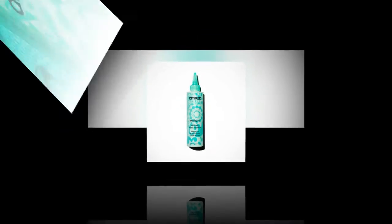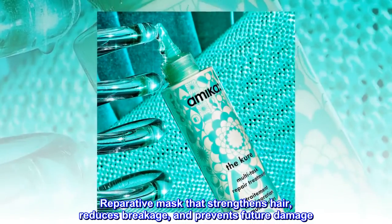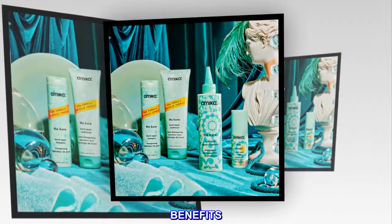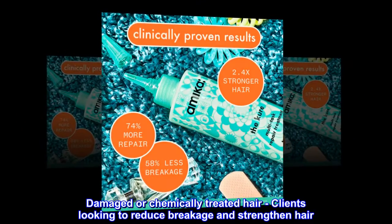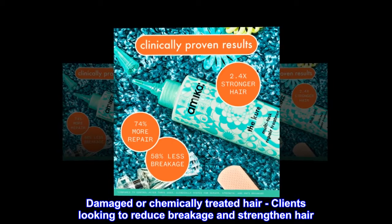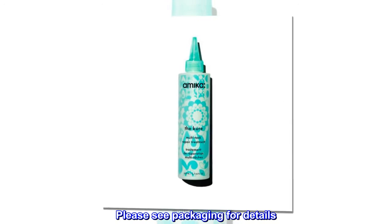Description: reparative mask that strengthens hair, reduces breakage, and prevents future damage. Benefits: damaged or chemically treated hair, clients looking to reduce breakage and strengthen hair. Suggested use: please see packaging for details.